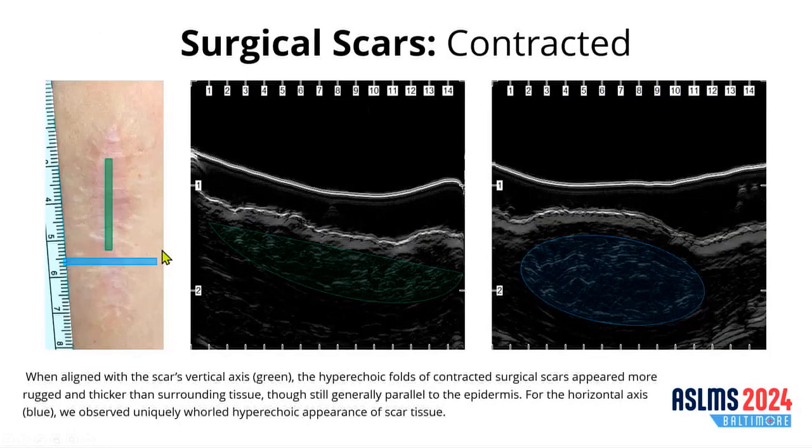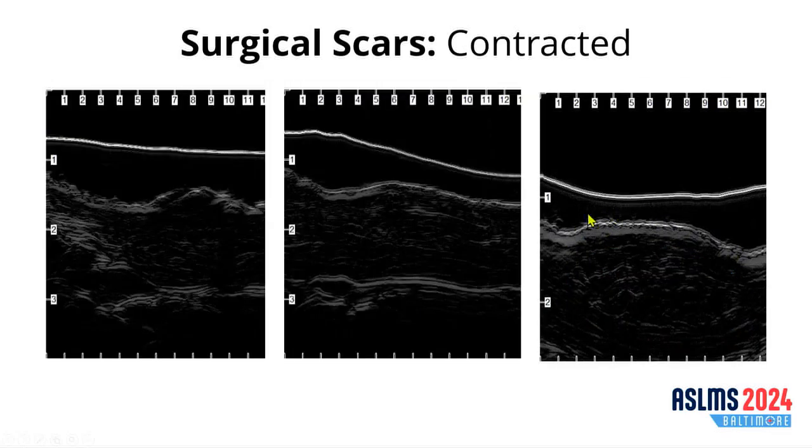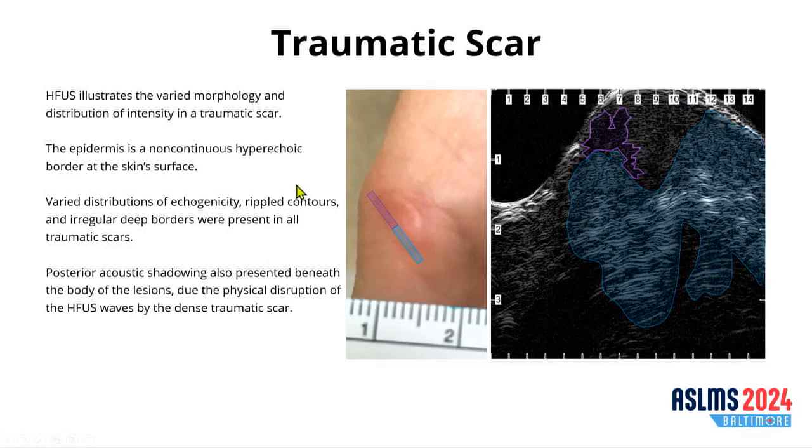Now in comparison, contracted scars are a little different. We have a little more rugged appearance. These collagen bundles are a little thicker, and we can make out the inferior border very clearly, whether we're going from the vertical cross-section or the horizontal cross-section. Now over here, you can actually see the whorled appearance that kind of shoves the upper tissue up, and we can actually see that contracture scar right here. Here are some other examples.